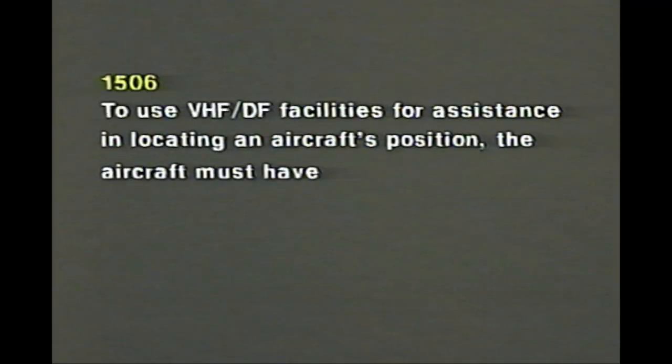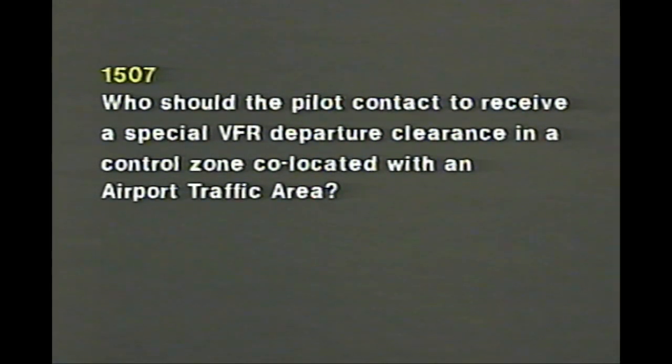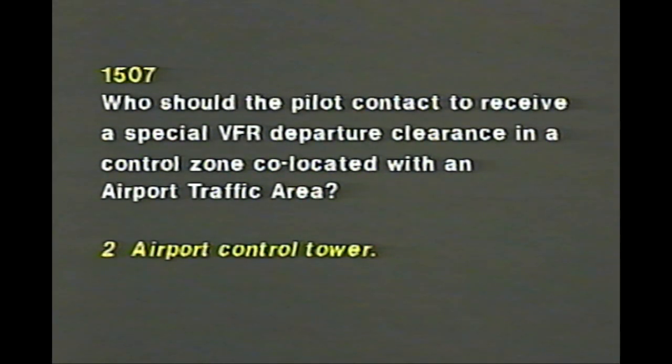Question 506. To use VHF DF facilities for assistance in locating an aircraft's position, the aircraft must have. Well, I just gave you the answer for that. Number 1, a VHF transmitter and receiver. 507. Who should the pilot contact to receive a special VFR departure clearance in a control zone co-located with an airport traffic area? Well, like I mentioned, this will be really worked over in regulations, and it's answer number 2, the airport control tower. Next we'll skip to page 48, question 576.